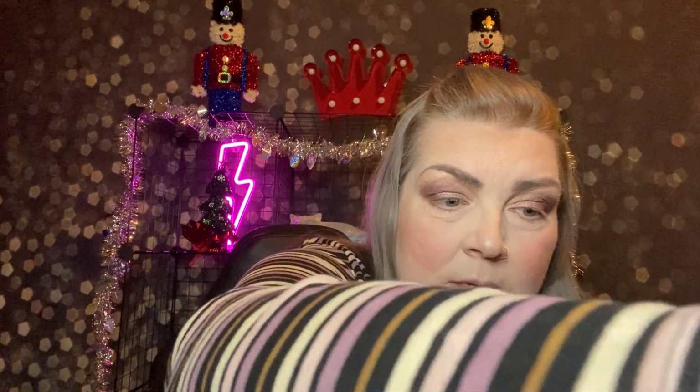So I'm going to take my finger, just pop that shimmer from the highlighter right into the center to brighten it up a bit, because it's kind of a deep smoky plum look. And that just really brightens it right on up. And next we're going to be doing eyeliner and mascara. We're going to be using the Stila.